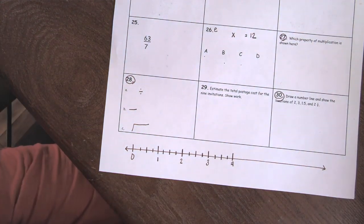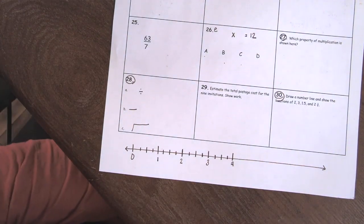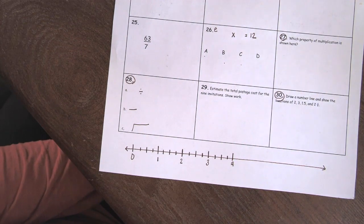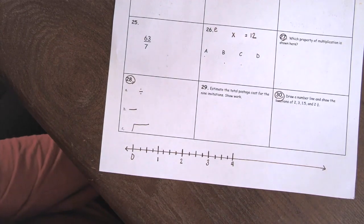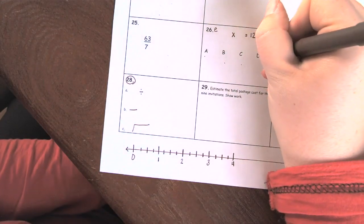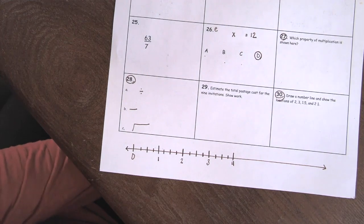So your options are 4 times 3 equals 12, which it does. That's letter A. 6 times 2, that is 12. 12 times 1, that is still 12. And D is 4 by 2. 4 times 2 is equal to 8. That is not correct, so D is the correct answer.